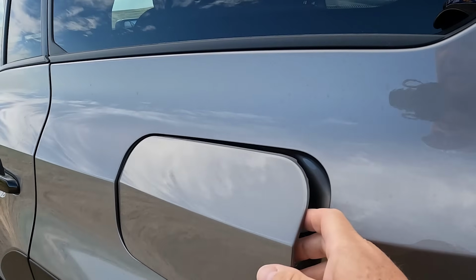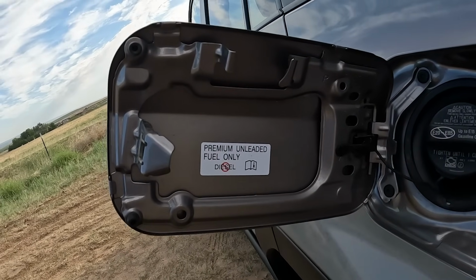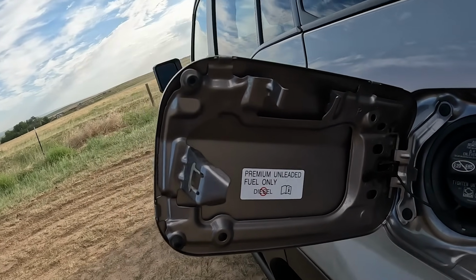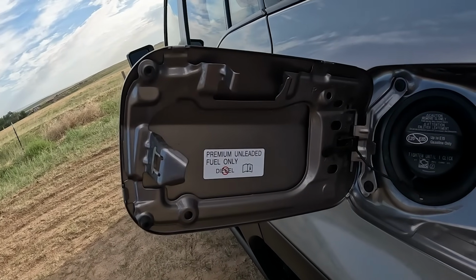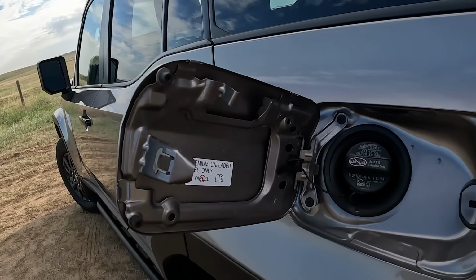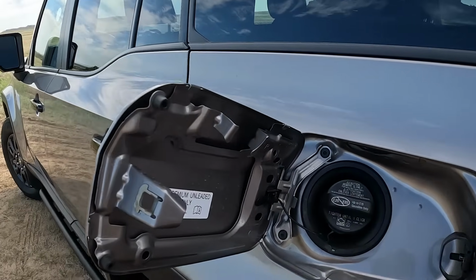However, I wasn't prepared for this. Premium unleaded fuel only. That surprises me. The Tacoma has a similar engine to this, doesn't need premium fuel. This one does, and I think that's more of a Lexus thing in luxury land than you're gonna do in a Toyota vehicle. So I was surprised by that.